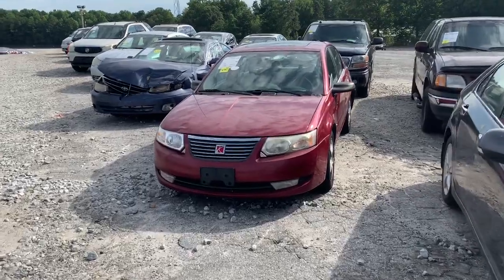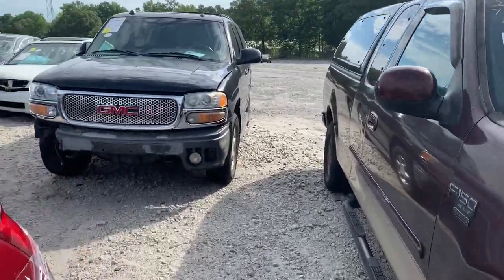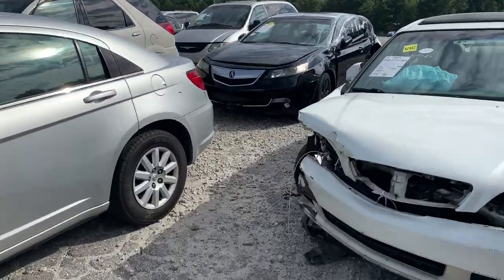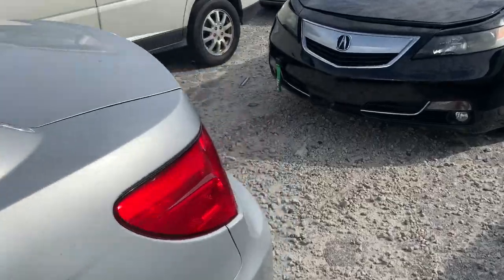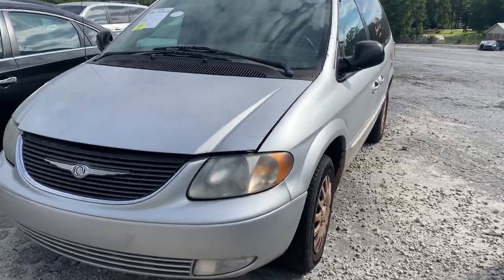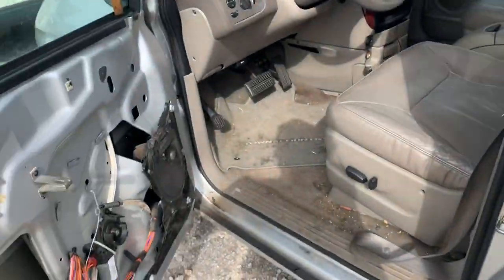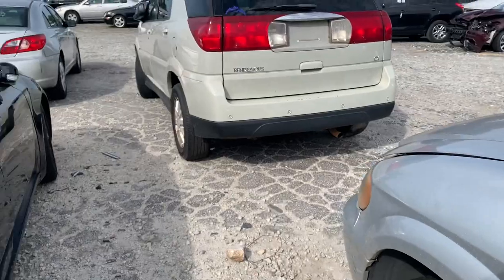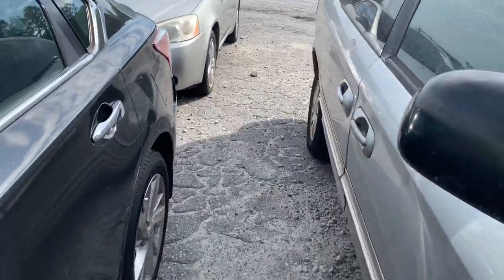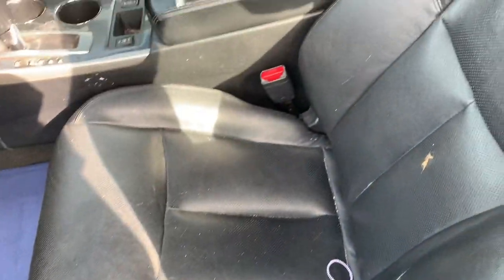All right, what else we got to check out? What else is on my list? Oh, this is on my list right here. This caravan. Oh yeah, and I gotta go look at that other caravan. I don't know why anybody would pay a lot of money for one of these Sebrings. Let's see, we got a caravan, then we got another. We don't even want to look at this caravan. We got an Altima Maxima here. No, Altima. I want to look at this. Looks good. Love the interior.